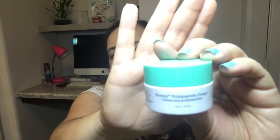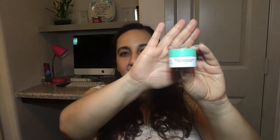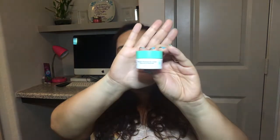And the next one here I received, making sure it was empty because it felt full. This next one I actually received from Sephora on my birthday. So this is the first product I tried out from Drunk Elephant. This is a proteiny polypeptide cream. So this I used as a night cream. There you go, you guys can probably see that better now.